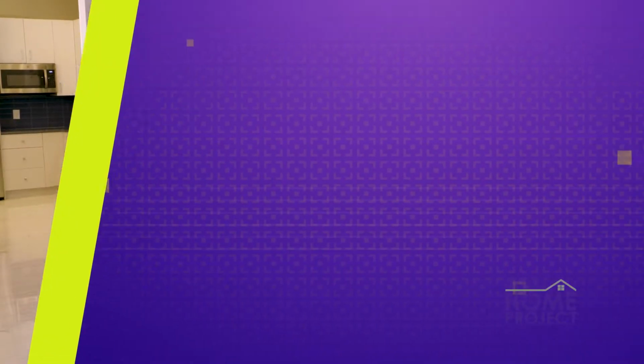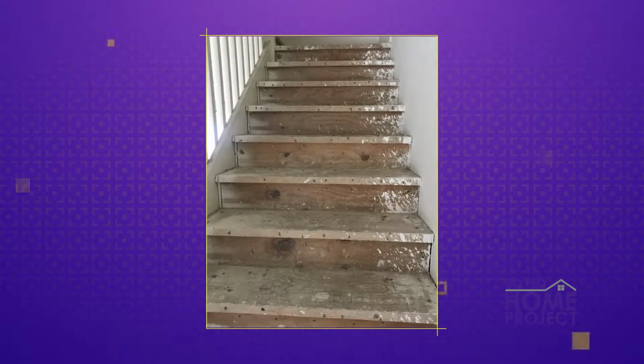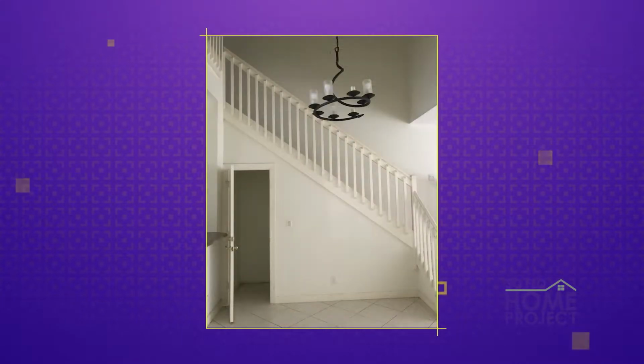Now, we always say that kitchens and bathrooms sell a home. In this case, the staircase is a big attraction, a big feature. Right, exactly. Well, for sure. I mean, the staircase was a big eyesore when we first walked in. It was wood pickets and very old. And that was one of the things we said, the first thing coming in, we need to change the staircase.